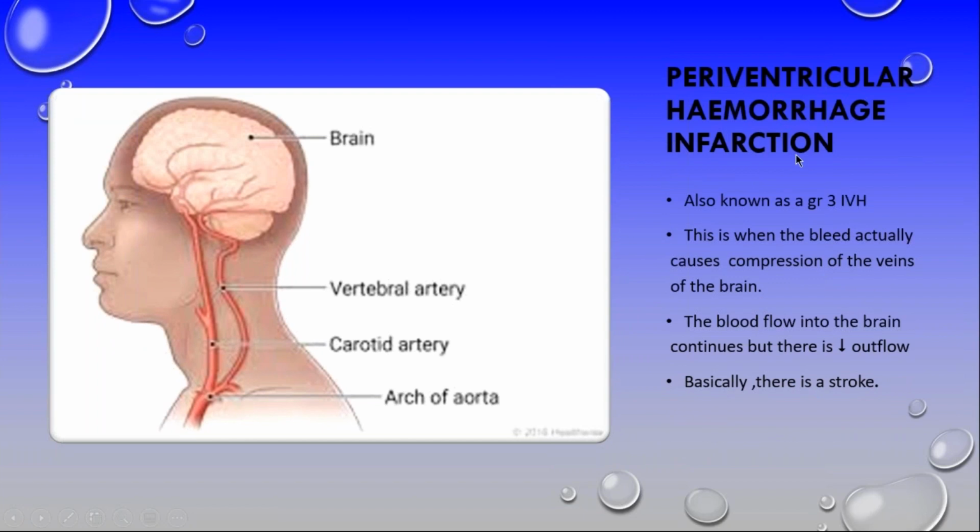So it puts pressure on that brain. And basically, it causes a stroke. That is why the neurodevelopmental problems arise.